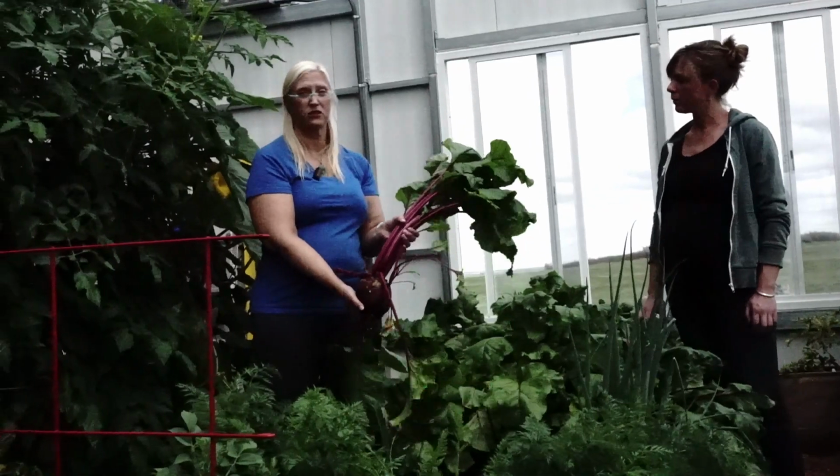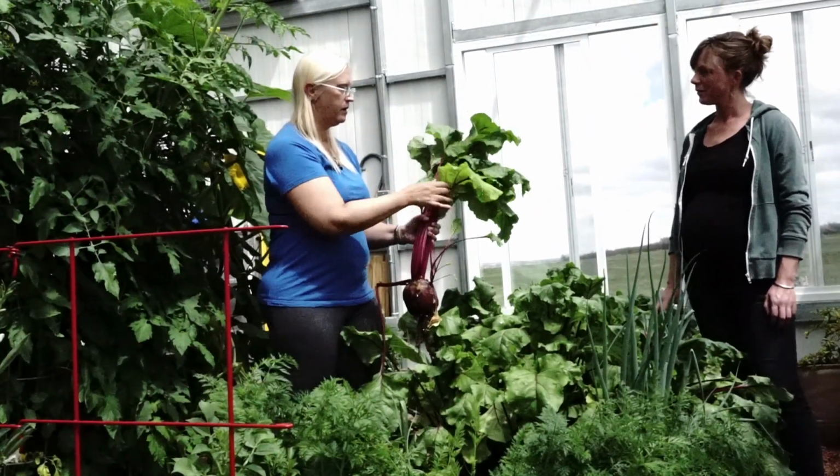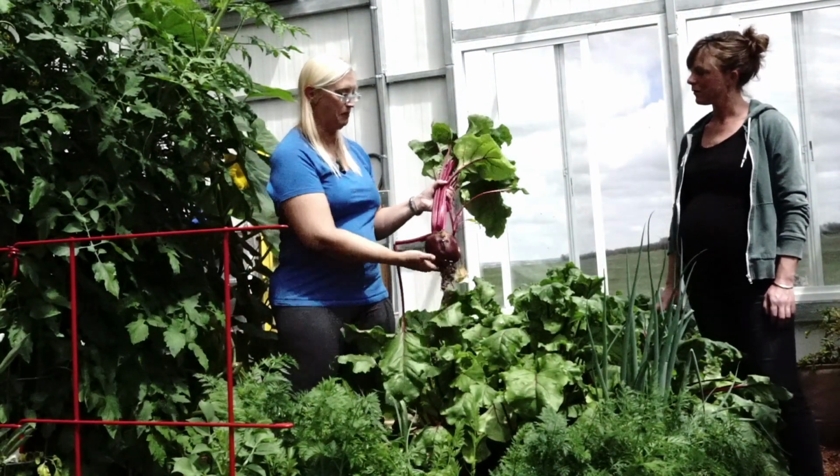The greens are edible too, so they kind of are like a chard almost. So you can boil these down or wilt them down and use them in a variety of ways. So yeah.